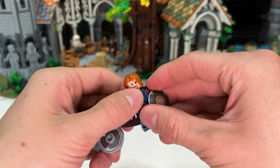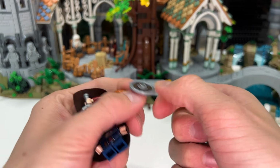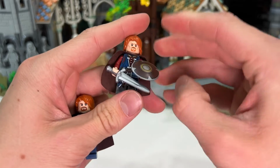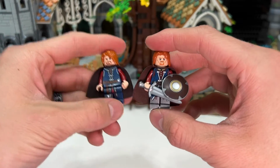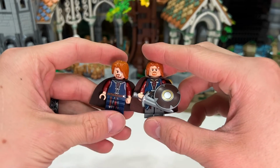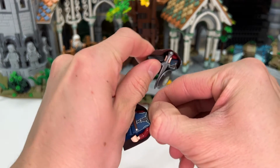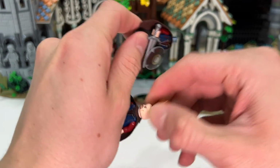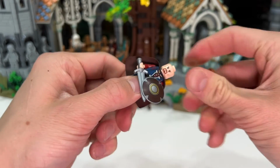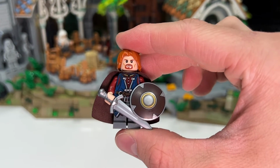And then also the shield. I like that this one's a nice domed shield where the old one was just good old flat. So let's give him that new shield. So the weapons of Boromir's new self were really good. And I think I have to say this new head is also a little bit more accurate. So the last piece for Boromir will be taking off his new head and snapping it onto our old figure. Ooh, and there we go. We have the ultimate Boromir right there.